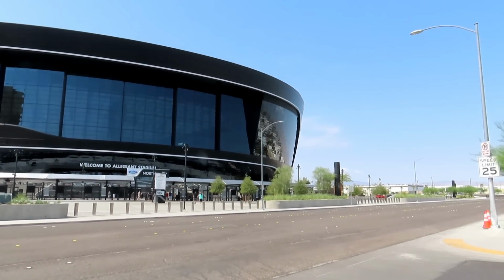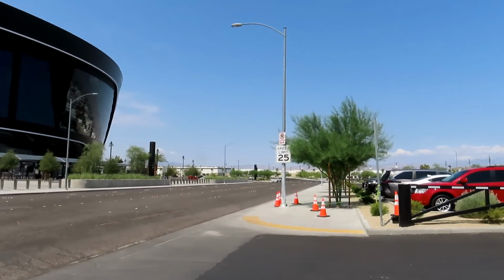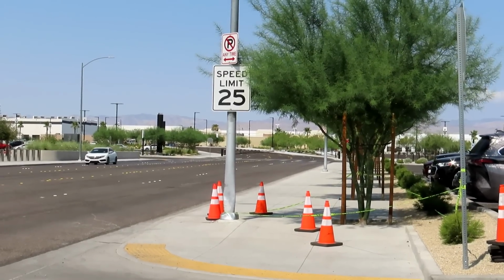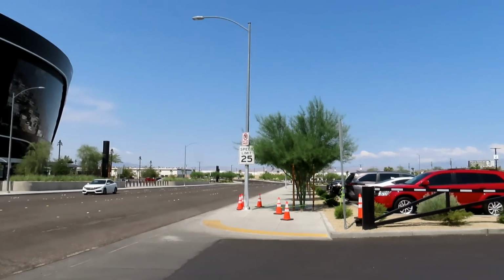When I was leaving work the other day, I saw there was an accident, and I guess someone was so excited to get to the stadium that they smashed their car right into this light pole. It's got a pretty good dent on it, probably needs replaced.